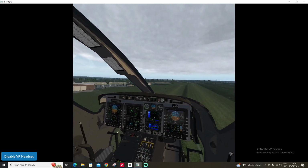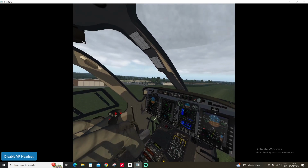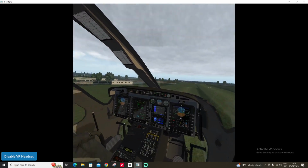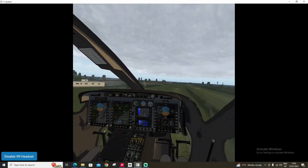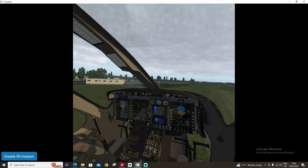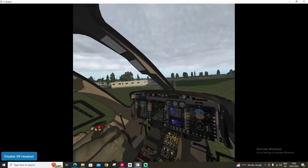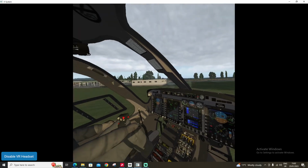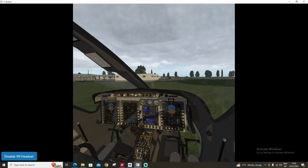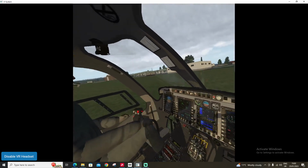Here we go. So I'm going to go to the flying club just here. And slow the helicopter down. You lower the lever and raise the nose, and it's a balancing act. And you need all four, both hands and both feet, to fly a helicopter. You really do. Don't forget, $5 million helicopter. You don't want to slam it into the ground. You need to put it down nice and gently.